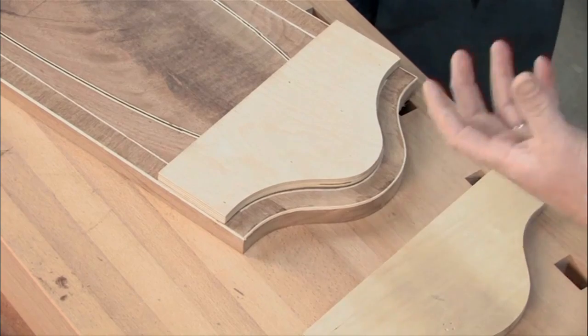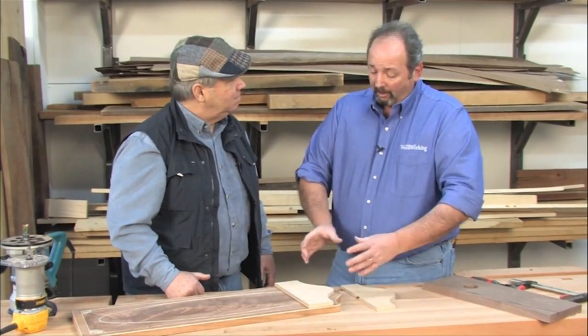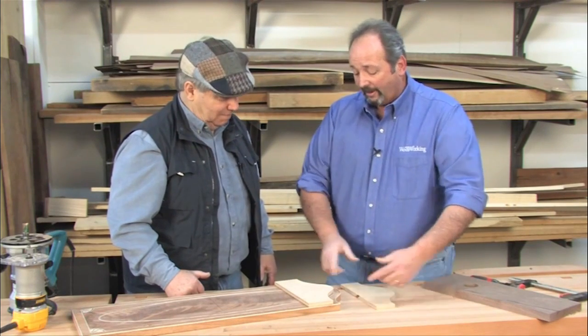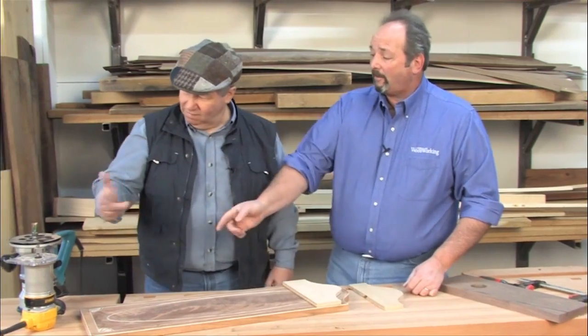And I remember back that if you use 2 router bits, a pattern bit and a rabbeting bit, you can take any profile and move it any direction you want, specifically from a wider pattern to a narrower pattern. And that's what I did. Just 2 simple router bits. We'll take a look at them right here.